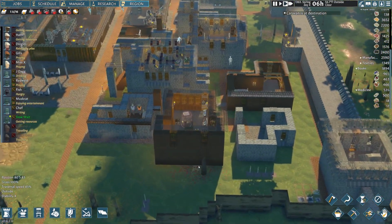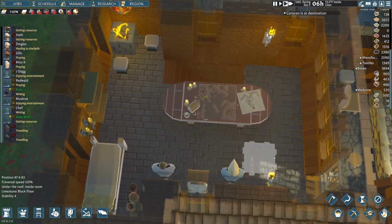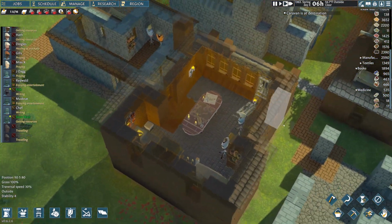Nice. Oh, hey, they got that cartography table up. Let's take a look at that. Yeah, that looks okay in there.